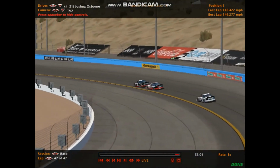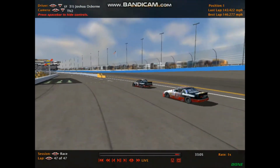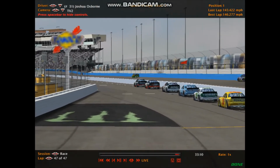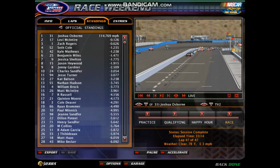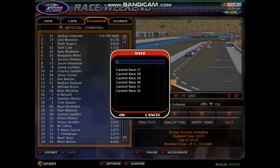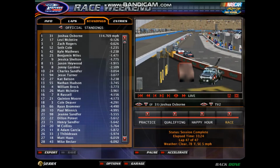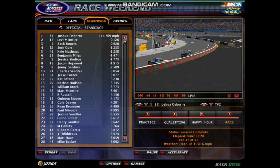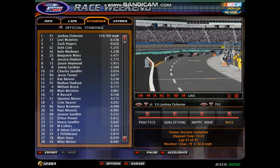It is the first time Joshua has won on this racetrack here. Levi McIntyre comes home second. Zach Rogers with a third place run. Kyle Menzies misses the entrance to pit road. He will come home in fifth. Seth Cole ends up getting fourth in this race here today. So 33 races in the books and one more to go, and it would be Homestead for the Ford EcoBoost 400.